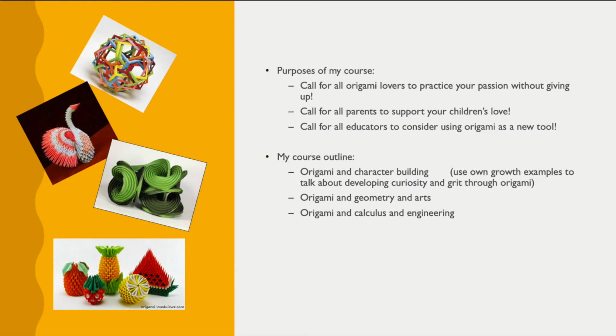So one of the main purposes of my course is to call out for all origami lovers and people who really love this form of art. And I also want to call out parents to support their children's love for this type of art and not give it up despite the schoolwork or whatever extracurricular activities they must do. And also, I want to raise awareness for all educators who want to consider using origami as a new tool or venue for their research and development.